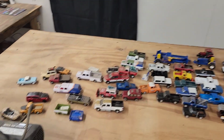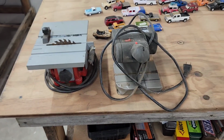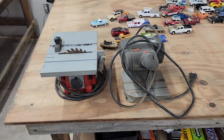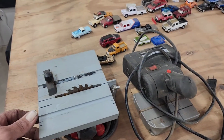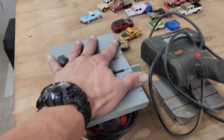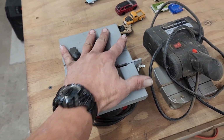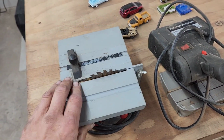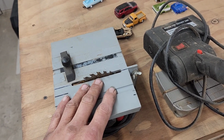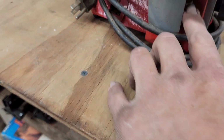So, and then these two here, these are two of the most dangerous tools in the world, guys. I'm not kidding. These things will cut your fingers off. This is my mini table saw, and when I say mini, now I do have big hands, but that's a mini table saw. I think it only has a 3-inch blade on it. But that thing is wicked. I really love using that. But it's dangerous. It will cut your fingers off. There's not much of a guard on there. Stick your finger around behind here, you cut it off.